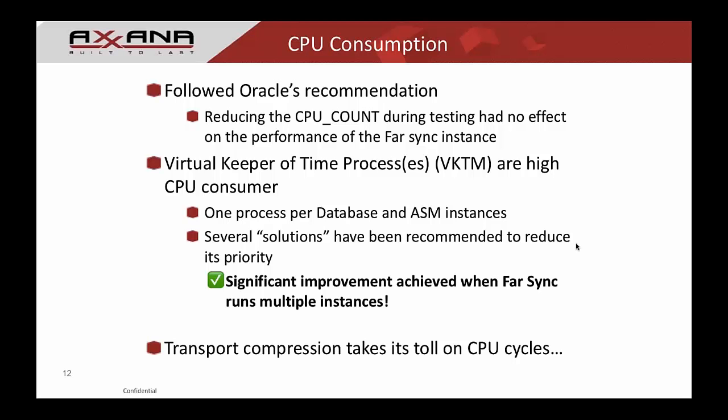One of the reasons is that you have one of those virtual keeper of time processes per instance, and also one process per ASM instance, which means that if we're running 10 instances, you would have 11 such processes, each one consuming a few percentages of the CPU. That immediately gets you into tens of percentage of the CPU being used for this virtual keeper of time process, and that's something you need to take care of. Oracle definitely noticed it too, and they fixed that bug.